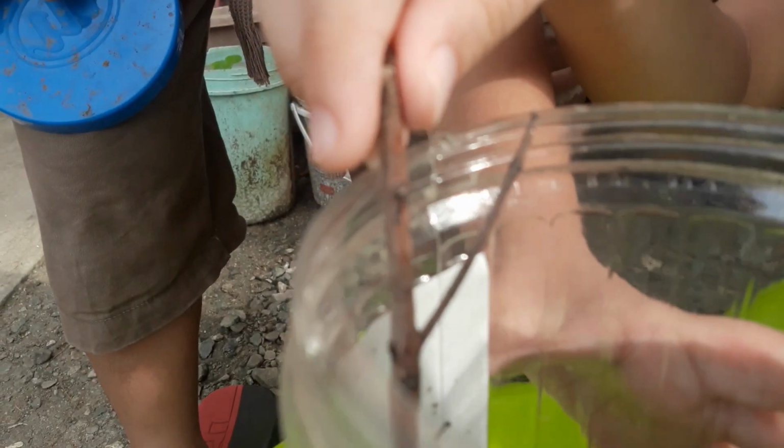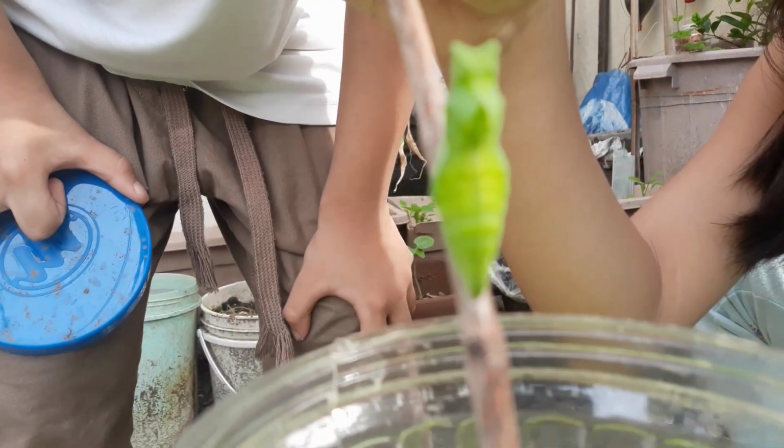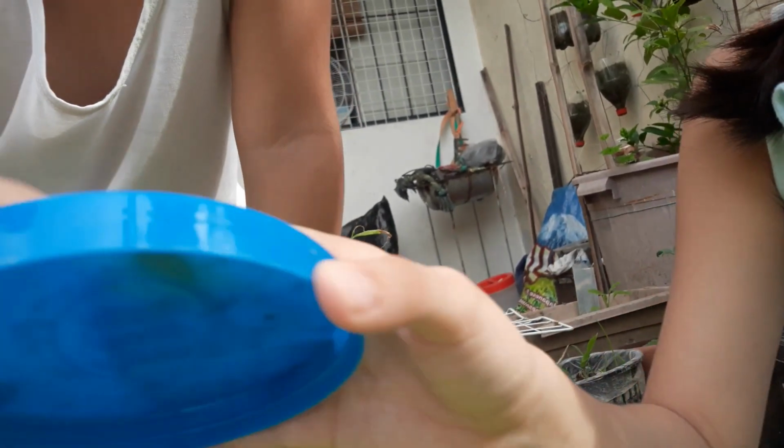It's not yet a pupa. That's why the wings are not yet grown in the cocoon. See it? But if the wings grow in the cocoon, then it will be a pupa. Can you please put it back? Thank you.